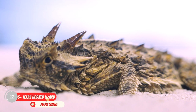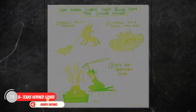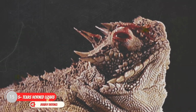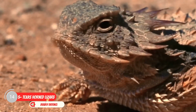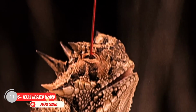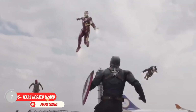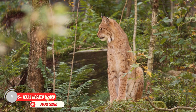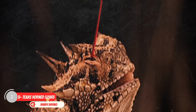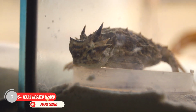In a twist of clever adaptation, the lizard can masterfully control this blood-squirting ability, not just for defense, but also for hygiene. This built-in natural windshield wiper, known as the nictitating membrane, gracefully sweeps across the eye, clearing away the blood and ensuring the lizard's vision remains sharp and unobstructed. But like any good superhero story, there are villains who've caught on. Creatures like bobcats, wolves, and coyotes aren't easily fooled. They might just shrug off the blood squirting and carry on. Nonetheless, for many, this trick is a game changer.